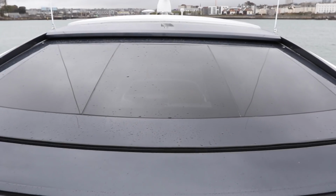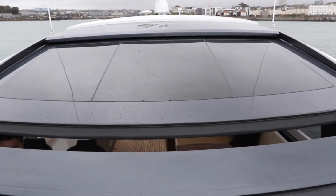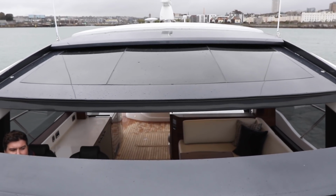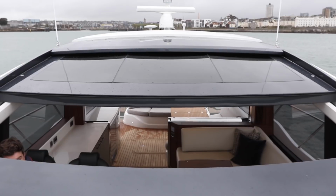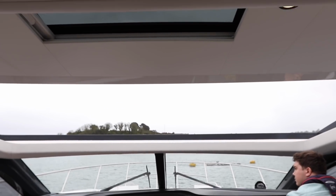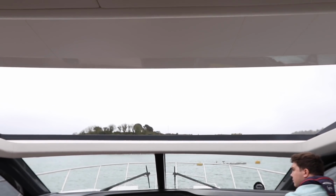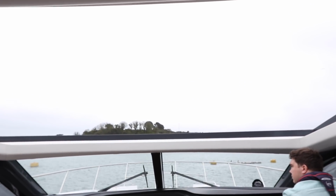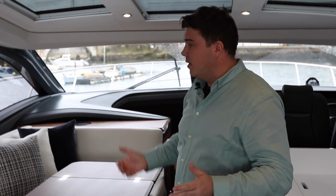And of course you have the solid roof overhead, but it has glass panels in it, so even when it's closed there's plenty of natural light. Now there isn't as much glass and it's not as big as on say the Sunseeker Predator 60 Evo, however it's still a really good size and makes this boat incredibly versatile, because if it's a day like this, lots of rain about, you can just shut up the back doors, keep the roof shut, and you can go boating in a t-shirt.